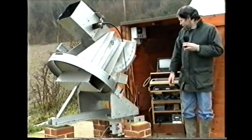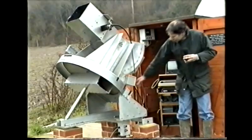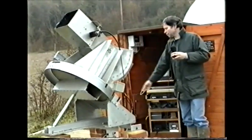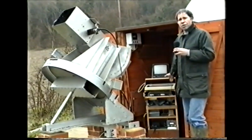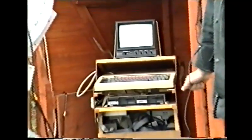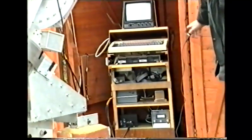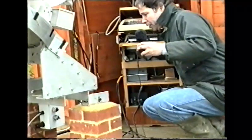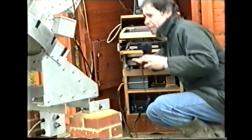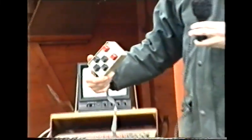The drives are controlled from the computer, two stepper drive motors, one on declination and one on right ascension, controlled through these two cables from the trolley. The control gear is actually a BBC B computer, which is perfectly adequate for the job, although it is fairly old now. Twin disk drives, and there's a button box in here, which I will show you for interest, which is used when setting up the telescope on the stars to be observed.